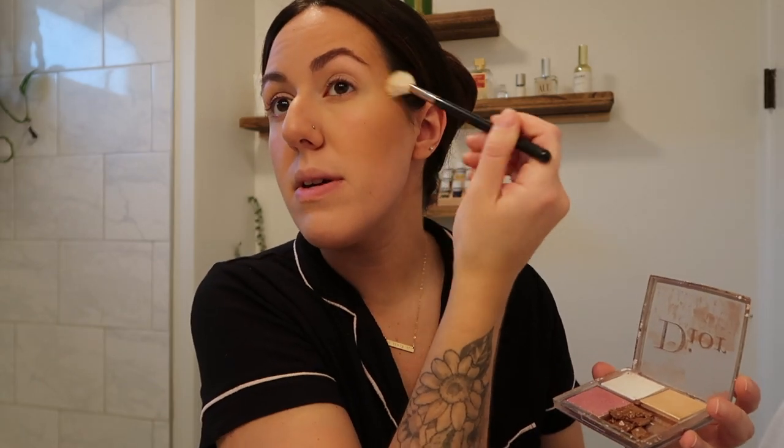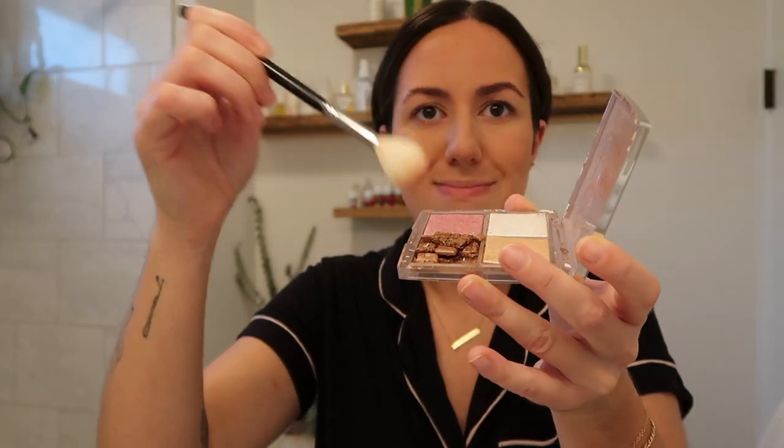This is not the best makeup job ever. It's honestly like a really fast makeup job. I like to use this pink shade in here. Sorry, the bronze one's broken, but I use the pink one and I put that on my cheeks a little bit to give me a nice glow.